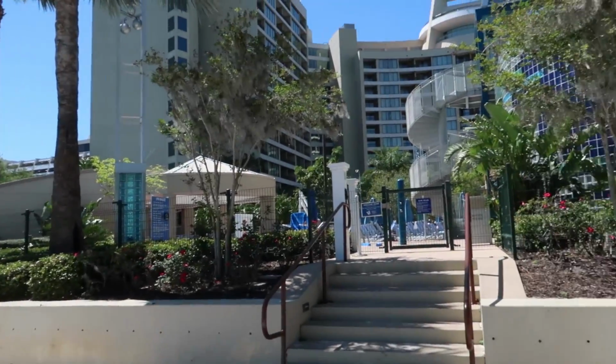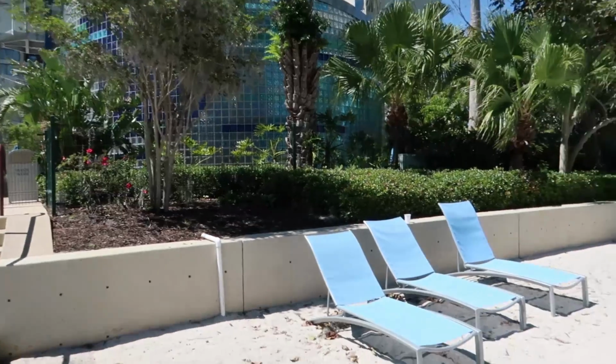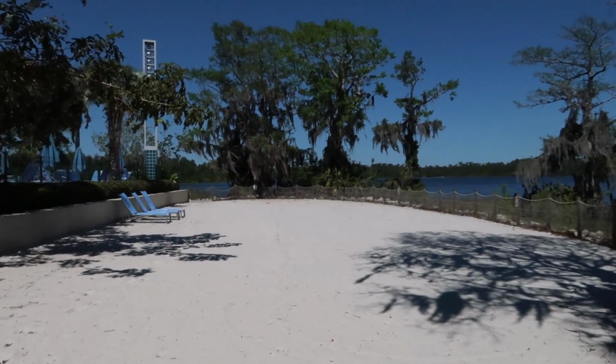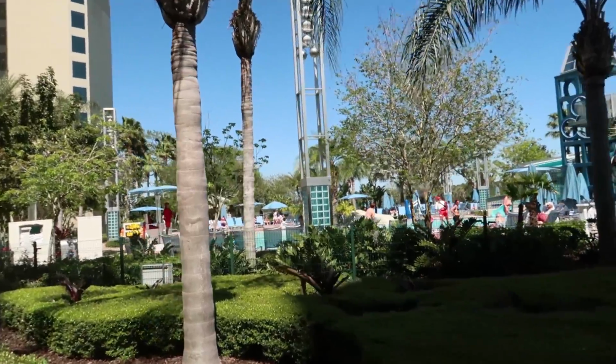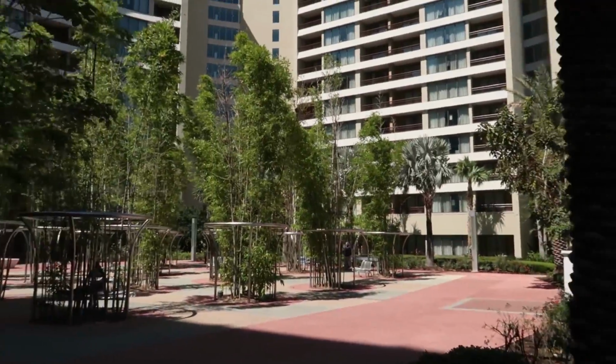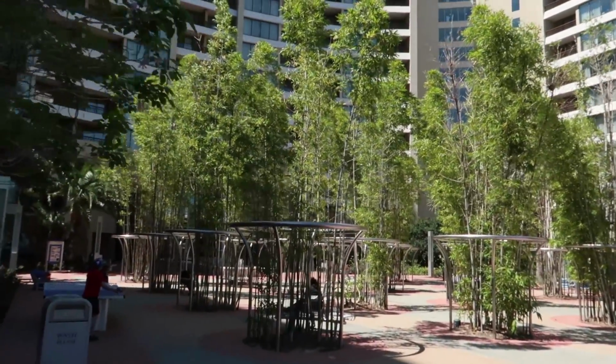Still haven't found the community hall, but I am behind the slide and behind the pool. I did find this beach out here that is awfully secluded. There's nobody out here. Okay, I had to ask somebody where the community hall was, but from the pool, if you go straight through the courtyard here and head back to the lobby, it should be on our left.